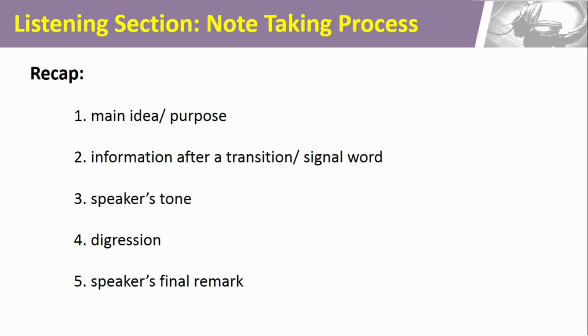By remembering these things, you will be able to efficiently take notes of the important details from a listening passage, as well as give yourself equal time to concentrate on what you are listening to. Not to mention, you won't tire yourself from writing everything you hear.